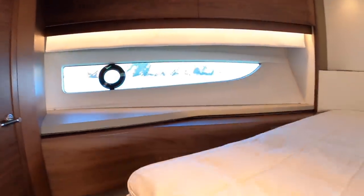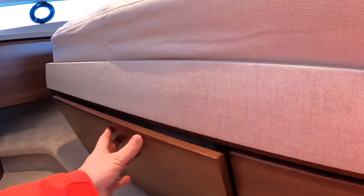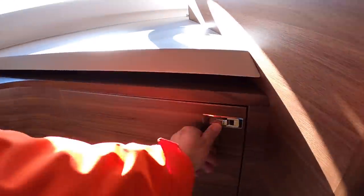We've got storage up in places like this, and then also down here under the bed, these slide out as well. All the towels are in there ready to be deployed when they're needed. And then over here, more storage in places like that, and a big walk-in wardrobe. Very nice indeed.